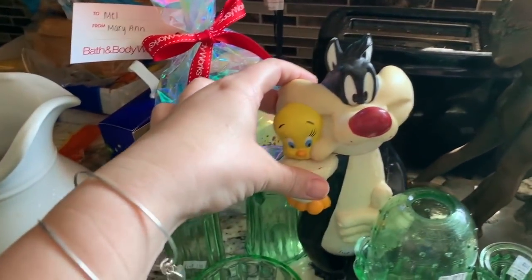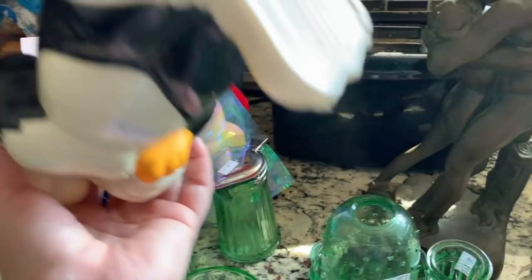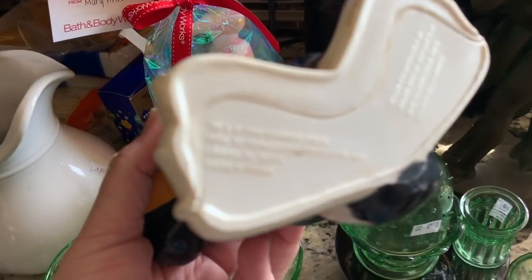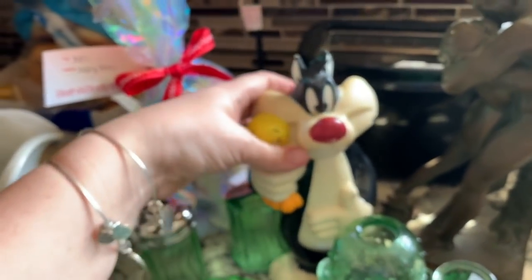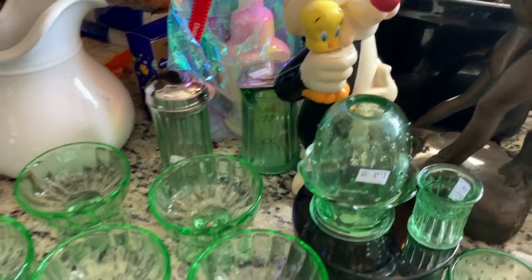Then I got this Sylvester and Tweety. This is a 1996, I believe it was, Warner Brothers shampoo bottle. You just screw off his head there and the soap would be in his body. I remember having things like that as a kid.